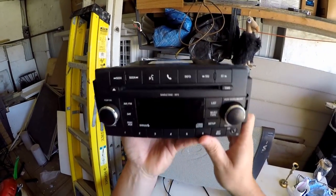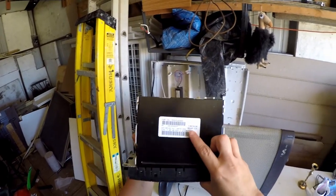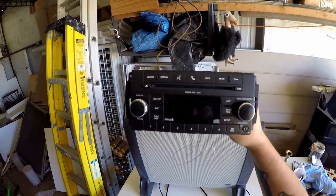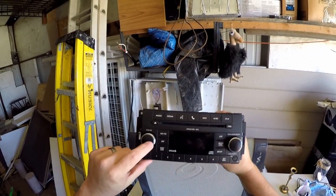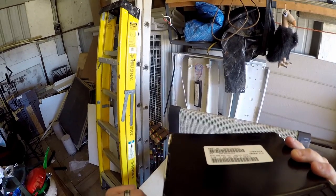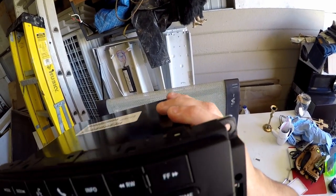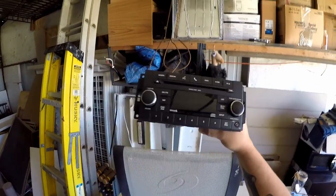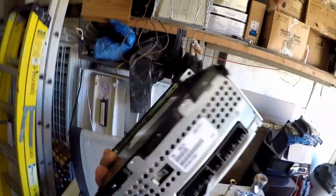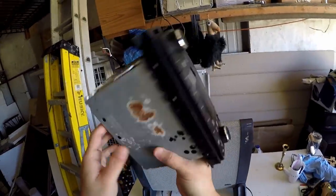Also got this radio out of the trash. It's a part for a Chrysler, which I'm not sure, probably maybe Dodge, I think that's all the same group. But anyway, it's got CD player, Bluetooth, seek FM. It's got a bunch of stuff on it, so that might be decent for resale. It's got the part number and everything on it, so we'll be able to look that up. Doesn't look burned up or anything, so I imagine that guy still works.